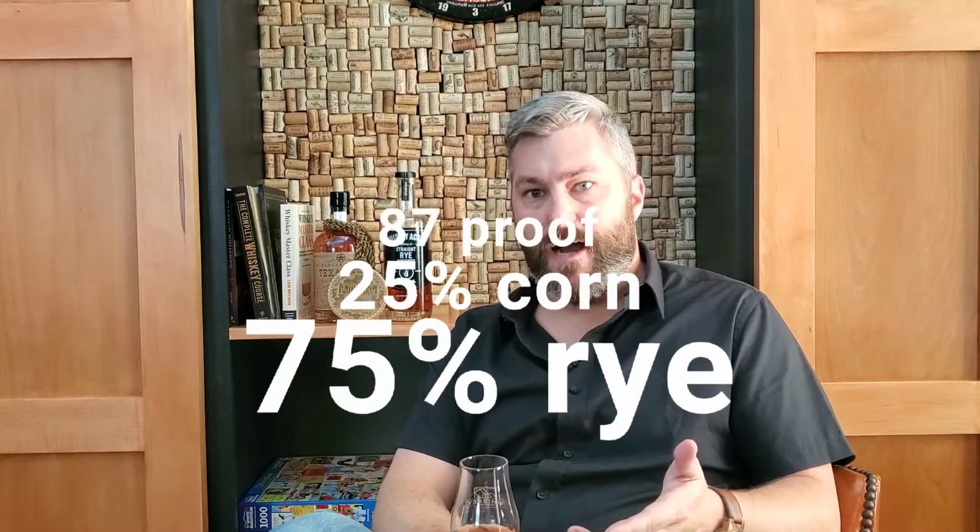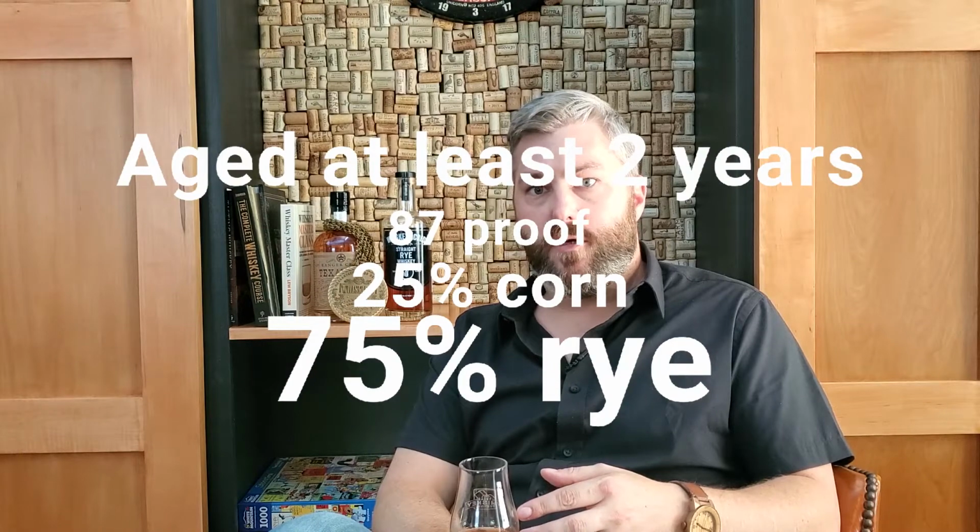They started this back in 2014. They've never sourced anything, so they were using smaller barrels. My understanding is that since 2017, they've been filling nothing but 53 gallons. So their straight rye whiskey has been aged at least 2 years in order for it to have the straight label. The mash bill is 75% rye and 25% corn.